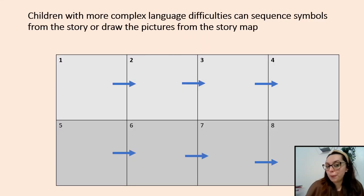Children with more complex language difficulties can sequence symbols from the story or draw the pictures from the story map. This still shows understanding of a story, and this still shows children are using the vocabulary. They can do this both receptively and expressively, asking them to point at different characters, for example, or asking them what it is that they have drawn.